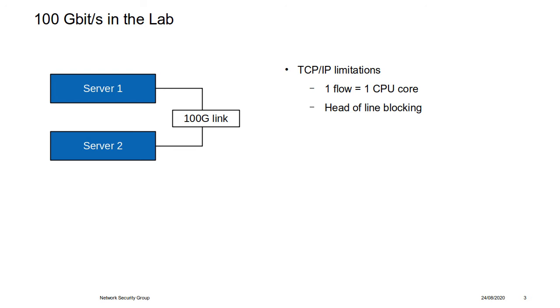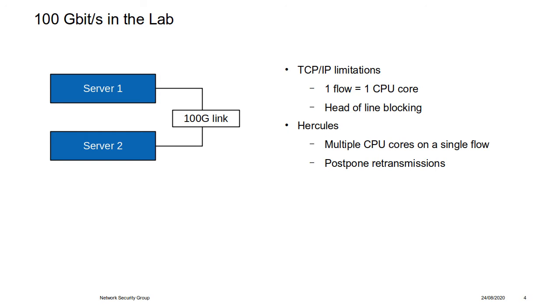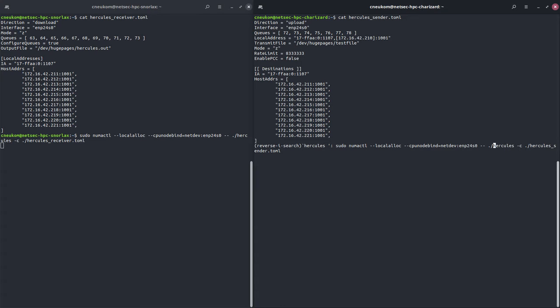When dropping the in-order delivery requirement, we can not only get rid of the well-known head-of-line blocking issue, but we can also parallelize the packet processing of a single flow. By postponing retransmissions, Hercules gets less sensitive to packet loss and delayed acknowledgement packets. Let me show you the system in action.